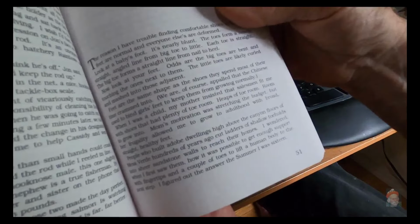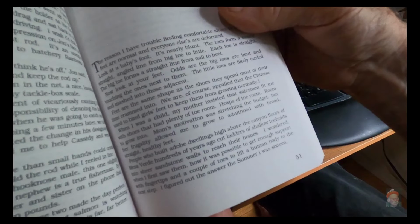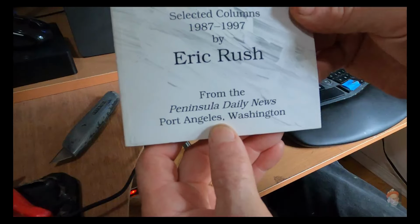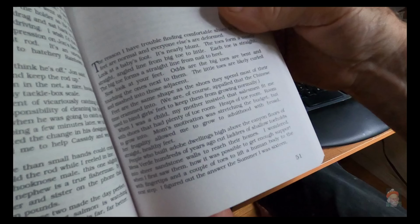So here's what I'm going to do. I'm going to read that short column to you so you'll have some background on where I'm starting from on this. I wrote this approximately 35 years ago, and it's in my collection of columns, Light and Dark. That's available as a Kindle book, also available from me. Baby Feet and Grown-Up Shoes.